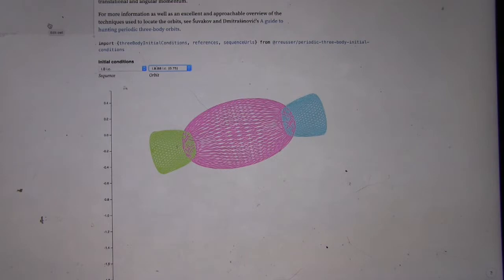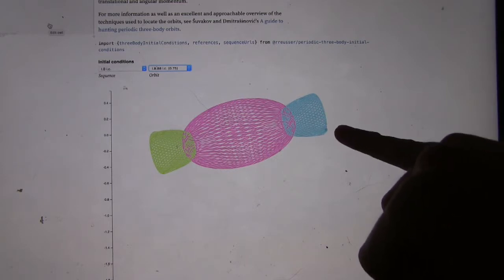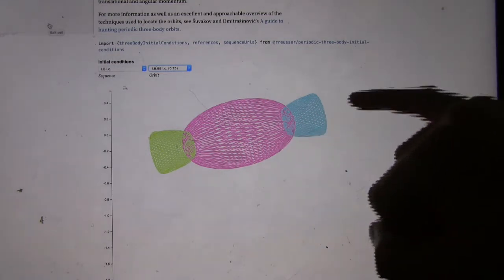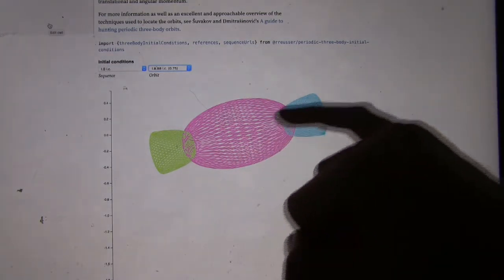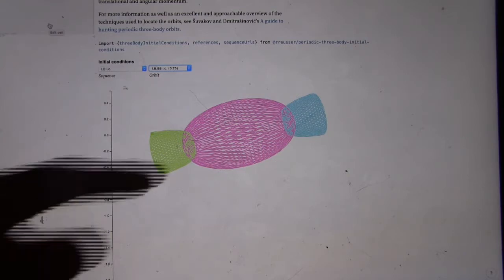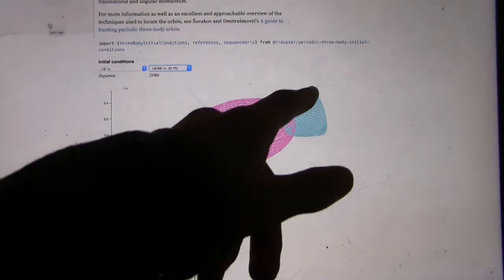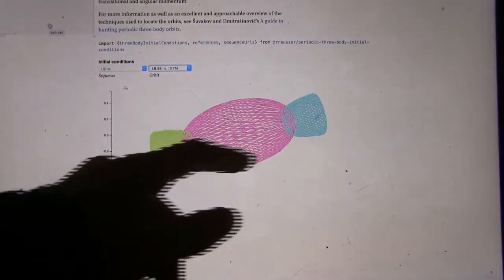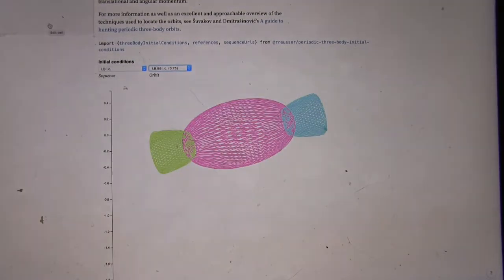What do you think causes, I'll focus on the blue side over here, what do you think causes the blue mass to suddenly start moving out this way rather than in this way? It kind of looks like the pink one may be up here, so it moves in toward the pink one and then swings around it, and then goes back up here, and when the pink one comes back around, it does the same thing. Okay. And the same for the green one.